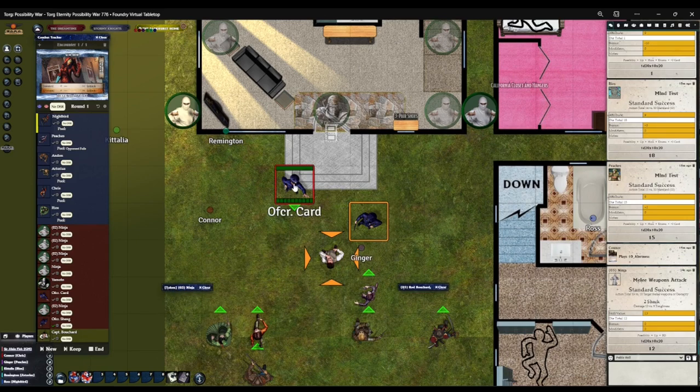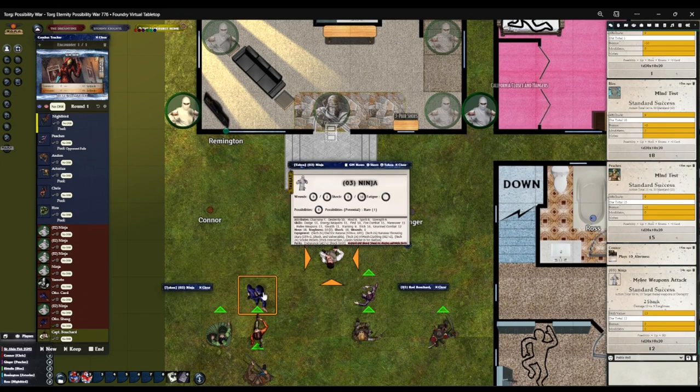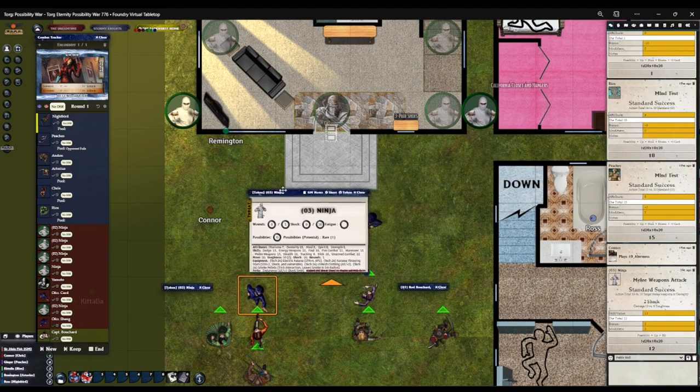Okay, Officer Card. Yeah, Officer Card is going to move forward and go to attack. Come on. Come on. You can do it. You can do it.